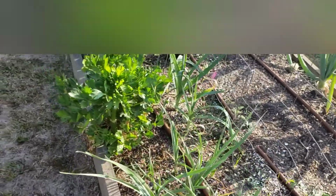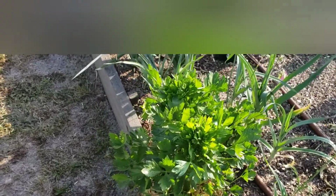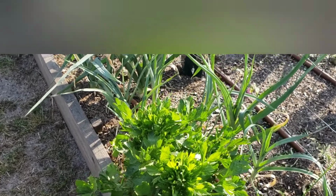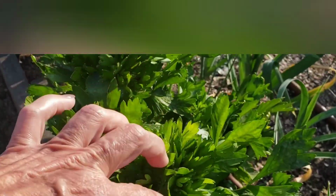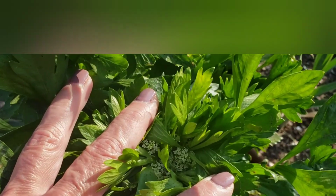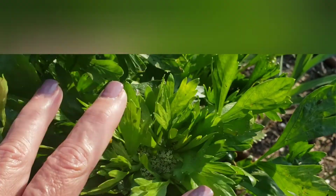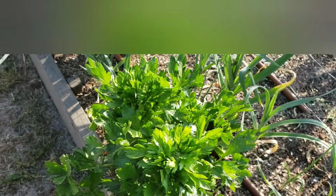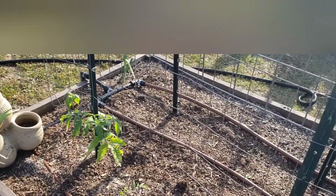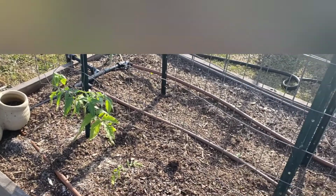More leeks. Some celery. I hope this one goes to seed. And I think it's happening. I think it's happening. So this is the second year for the celery, and hopefully it goes to seed. More leeks. Some tomatoes in here. More tomatoes.